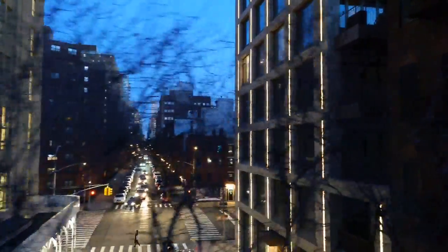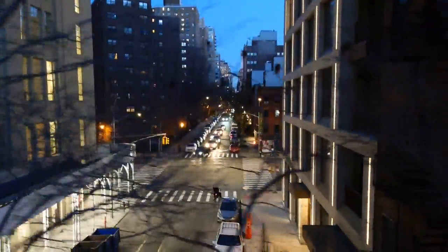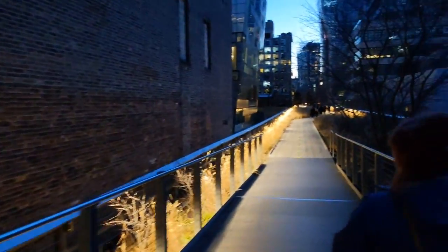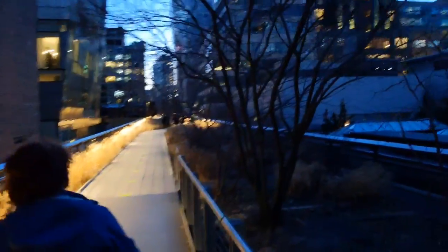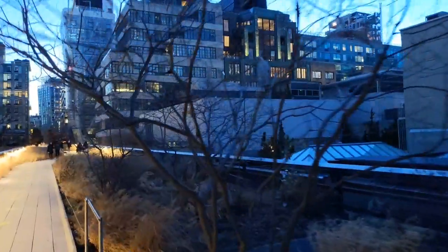So this is West 25th Street. Making our way down. Not a whole lot going on in the city tonight. Felt pretty safe. Everyone's been pretty distant on the High Line. I'm sure you may have noticed otherwise, but you got to cross over paths eventually. Everyone's been wearing masks, which is always very nice.